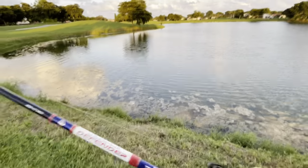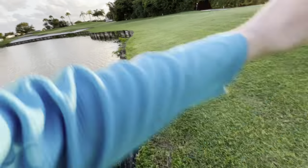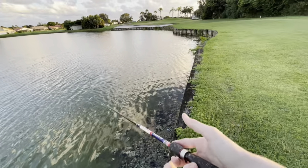No way. No. Brandon just broke off on a clown. This has been so frustrating, trying to catch these fish.